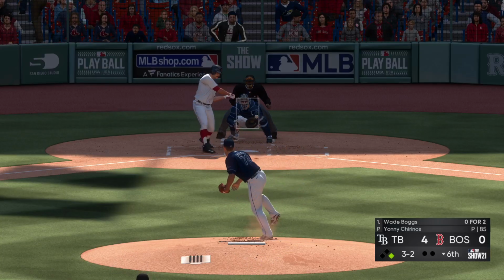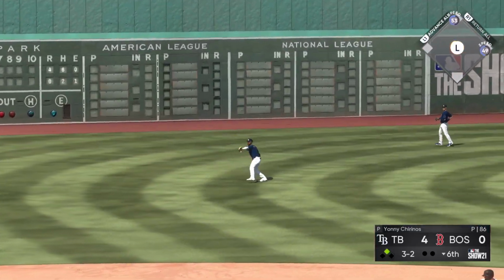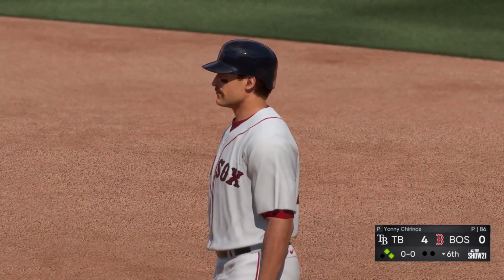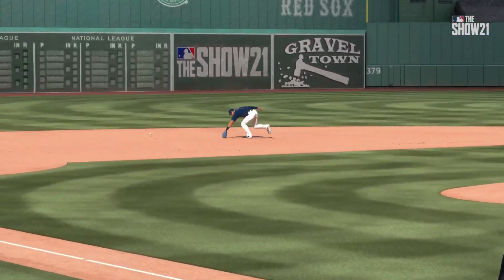In now, Wade Boggs. Hard on the ground toward short. That's through, and he's got his first base hit. He's 1 for 3. Sometimes you just got to tip your hat to the offense right there. Nice piece of hitting. Executed his pitch away again, but the hitter was able to stay on time.